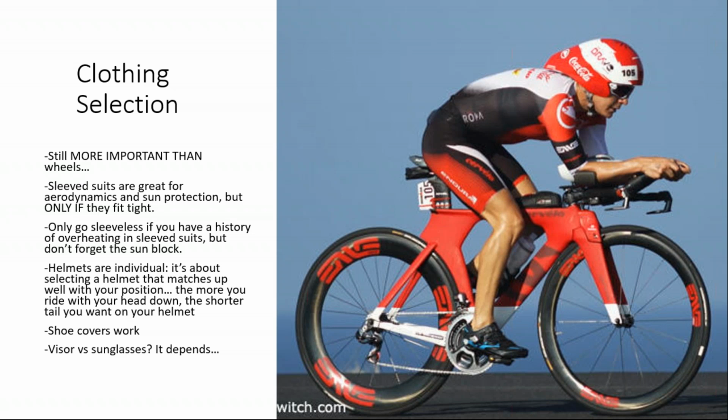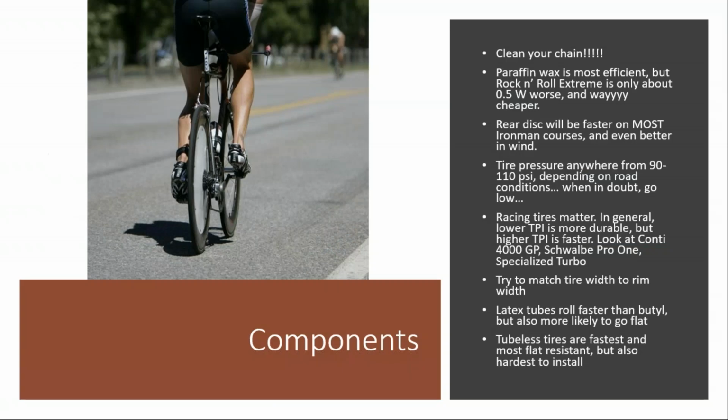And I don't like them because I found that they often fog up. And my sunglasses just don't fog up as much. So I'm willing to take that slight aero penalty because I think in all other areas, sunglasses perform better. But that's just my personal preference. I'm not going to tell anybody that they're right or wrong either way. It just comes down to what they want to do.